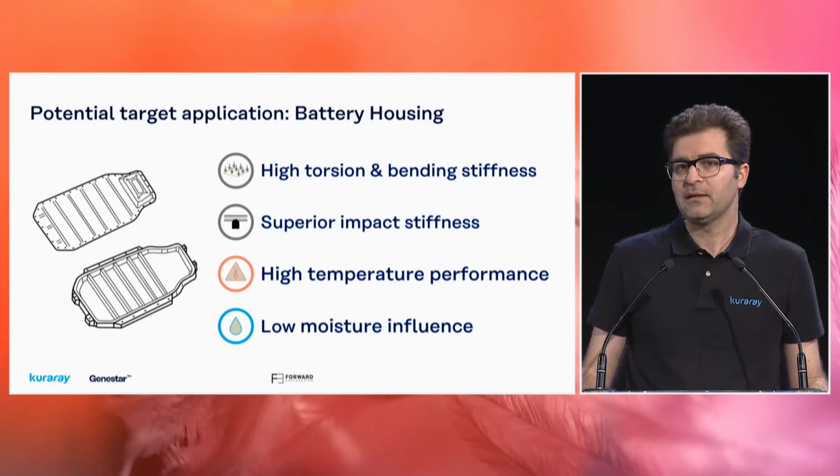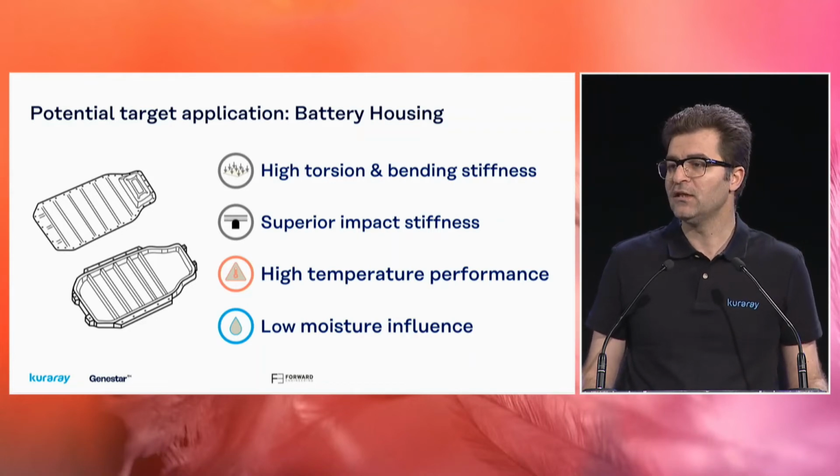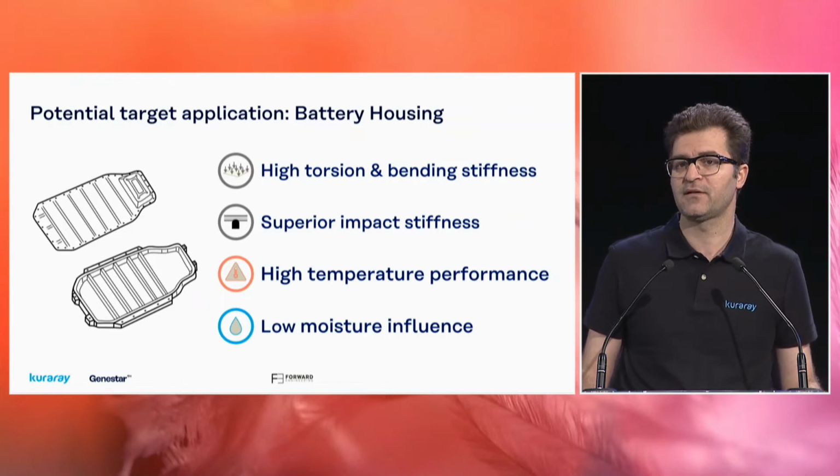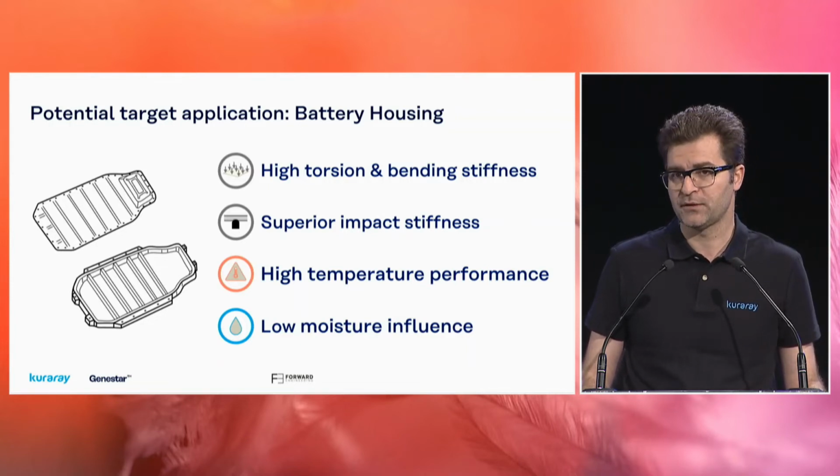Or for example, you could use PA90 composites for battery casing, because as you know very well, in a battery casing you need a high stiffness to be resistant against torsion and bending, good mechanical properties, especially at high temperature, and also low water absorption.